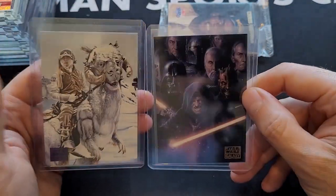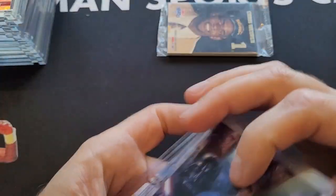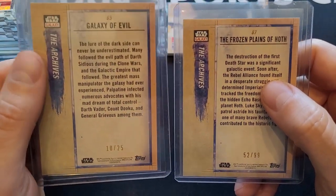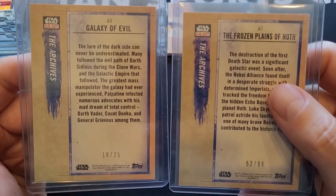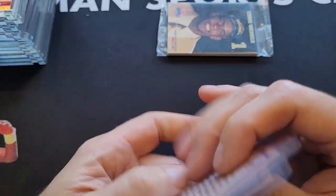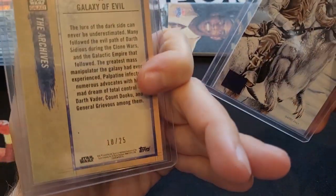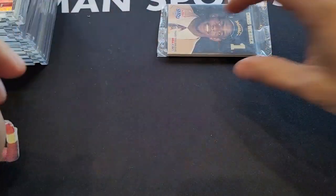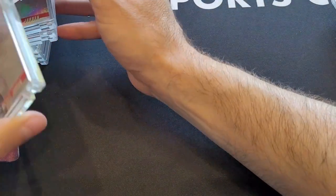PSA is running a special on Star Wars cards, so I prepped a lot of stuff I had laying around. I sent off 105 or 110 cards. I think I'm going to put together another 10 or 20, because I think they'll run it to the end of May. These don't pop up often. This one wasn't cheap, but it's numbered to 25. This one was fairly cheap. And if you watch the channel enough, these are a little sticky.